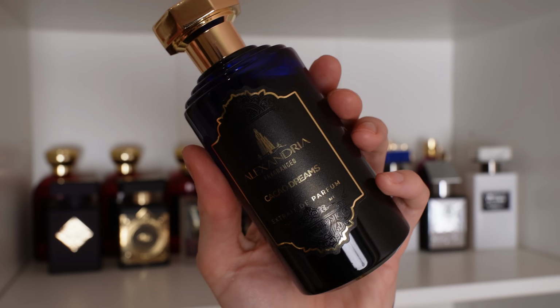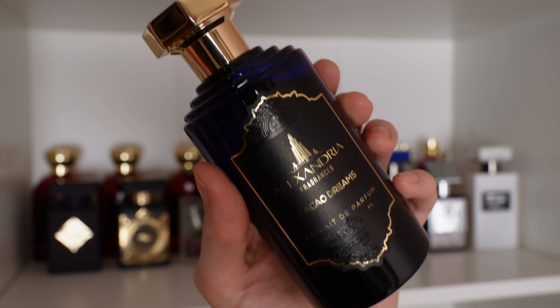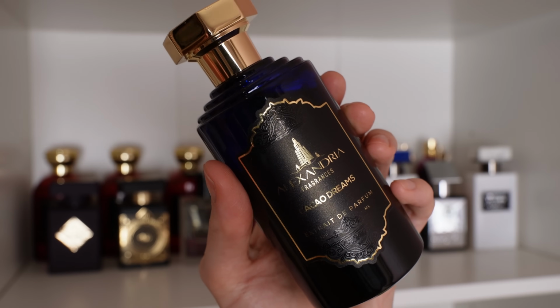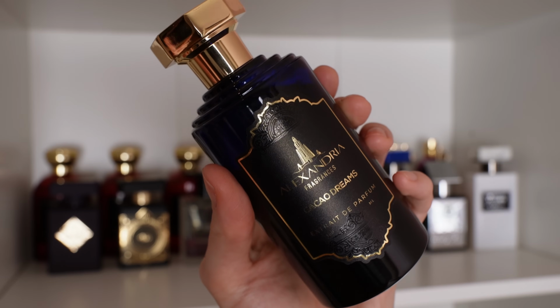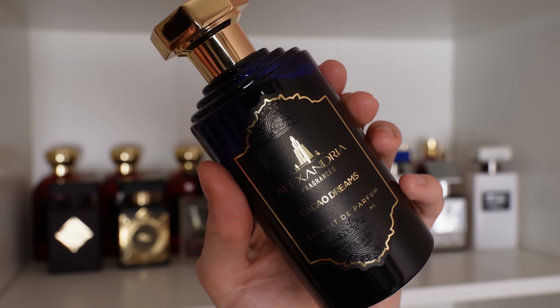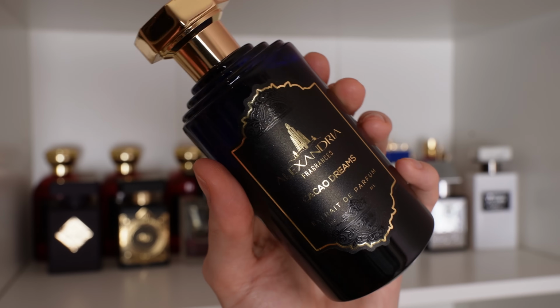So this is a house original. It's called Cacao Dreams. And this is a powdery, delicious, sweet chocolate, but it almost reminds me of that burnt caramelized sugar that you get in Pink Sugar from Aquilina without smelling like a burnt plastic pool toy. I hate that smell. So just think of the good parts of it mixed with chocolate. That's what this smells like.